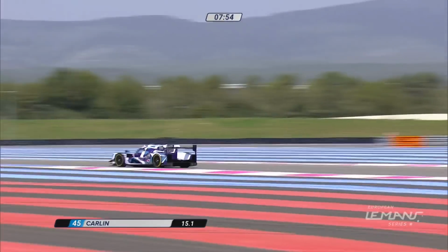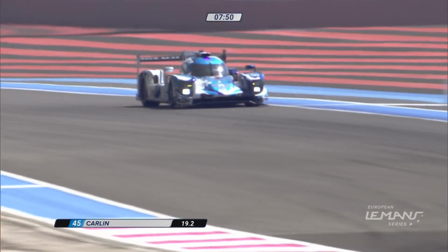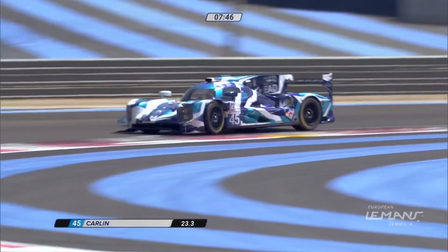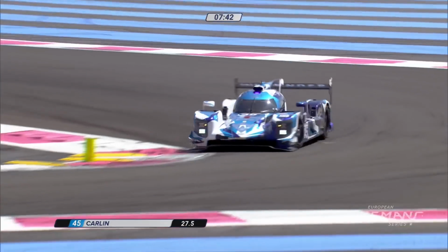You don't get quite a view of how difficult that exit is because it's off camber, the road drops away from beneath you, and it's so tough to keep the car within the white lines. But Jack Manchester manages to do that with the Dallara number 45.